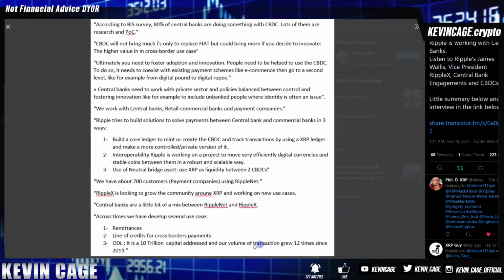And then also addressing that their volume of transactions grew 12 times since 2019. I am not leaving my investment when the fun is just getting started. Now, is there anything wrong with buying other assets in the meantime? No, absolutely not. As I share, I own about 30 plus assets, but I am not giving up on my XRP. It is one of the oldest and most sound in terms of fundamentals in my mind in this entire space.